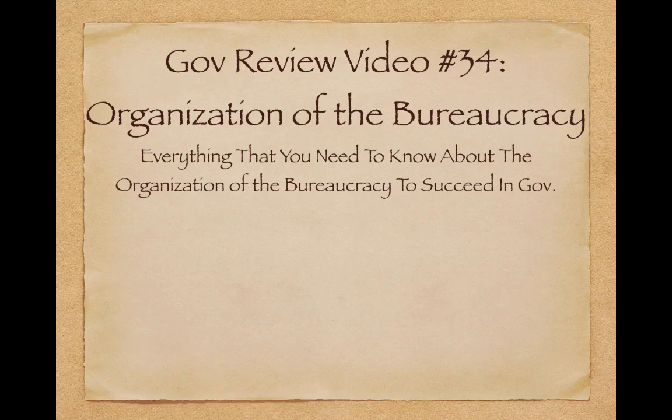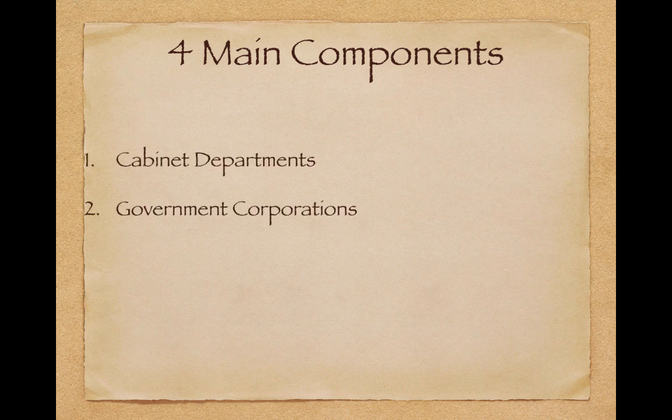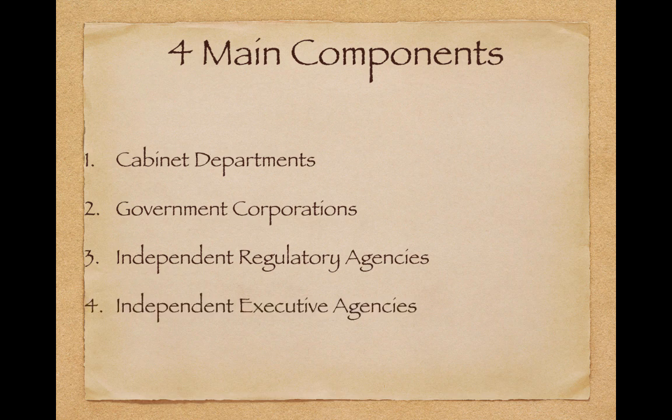Video 34, Organization of the Bureaucracy. We covered what the bureaucracy was in the last video. This time we're going to see how it is organized. Okay, four main components you should know. Number one, cabinet departments. Two, government corporations. Three, independent regulatory agencies. And four, independent executive agencies. Be able to identify each of these four in case you see it on a multiple choice question. All right, we're going to break each one of these down.